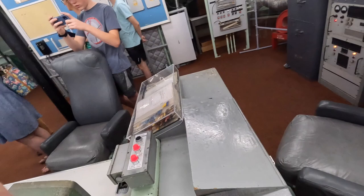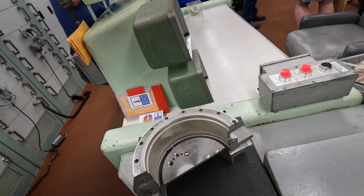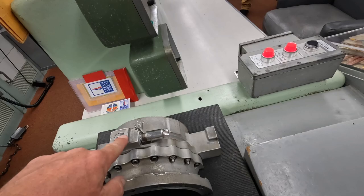All right, here's the lock. This is the butterfly valve. This is half of the actual fuel line, and this is the lock they had. It was electronically controlled, sent a signal here, locked it. Pretty neat.